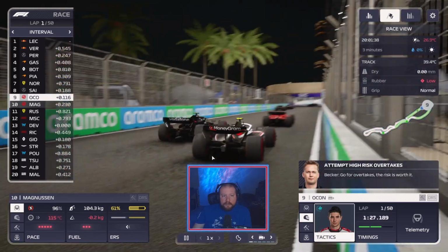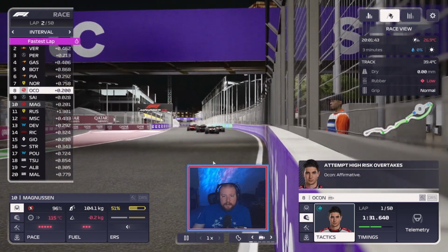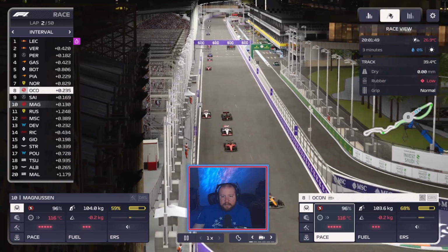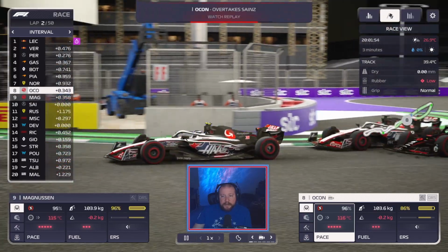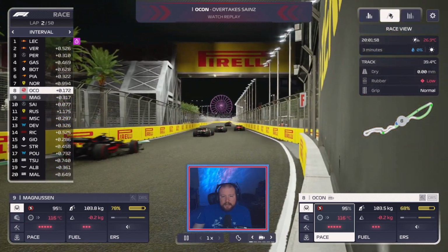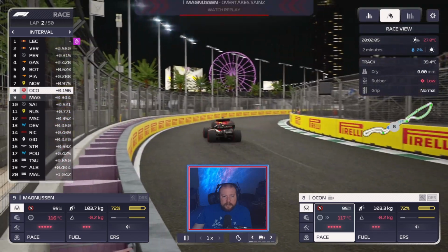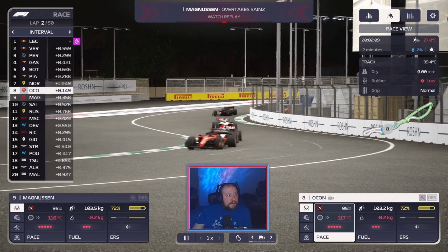And look at Carlos Sainz making the dive there on Esteban Ocon, but Ocon's going to bring it back. Going to take it back there against Sainz. And the dive on the outside is by Magnussen, is going to force Carlos Sainz back. So that's a good one there. Let's go. Yeah, let's go, baby. See if we can get Esteban around.